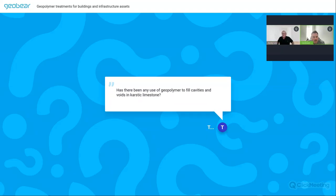Has there been any use of geopolymer to fill cavities and voids in karstic limestone? Yes, short answer to that one. If you've got some voids in karstic limestone, they can be filled with polymer. Has the solution ever been used for mine adit stabilization? Yes, simple question. We've definitely done this. I was looking at one of these jobs in Cornwall this week, actually, doing some mine work filling in using polymer.